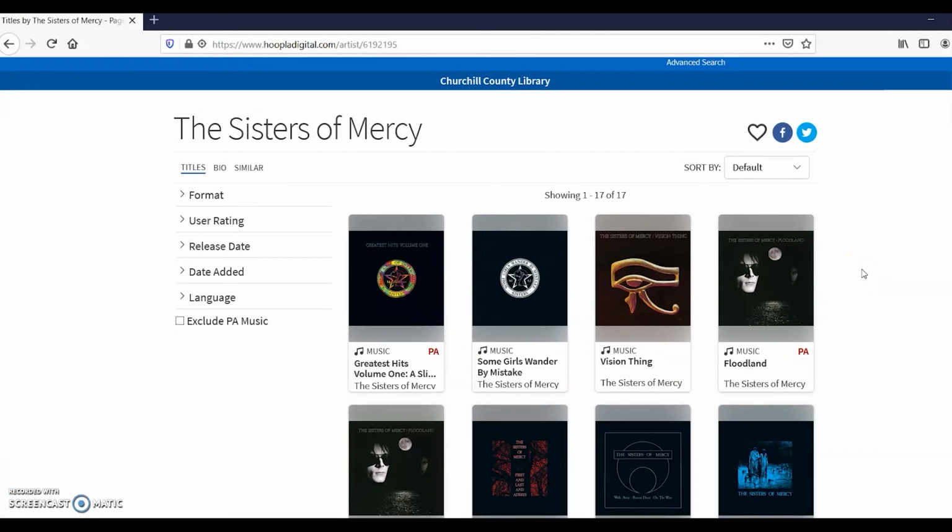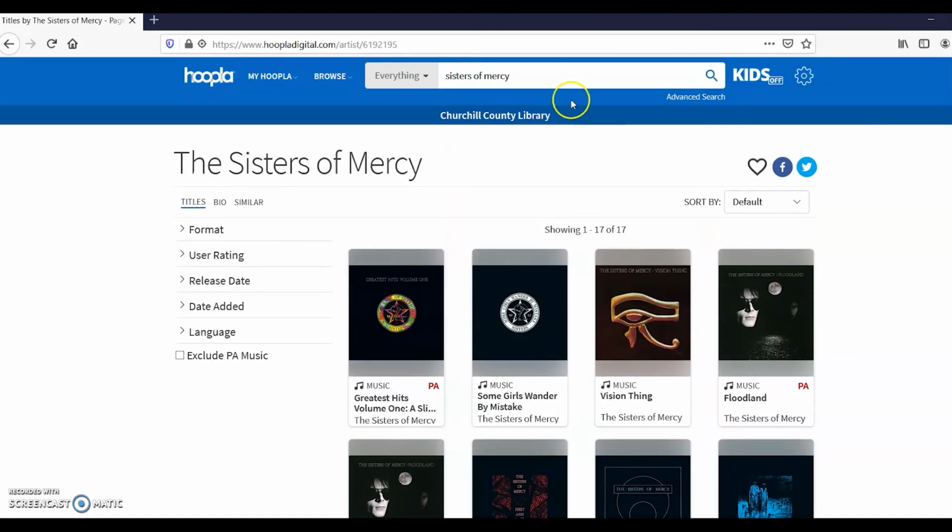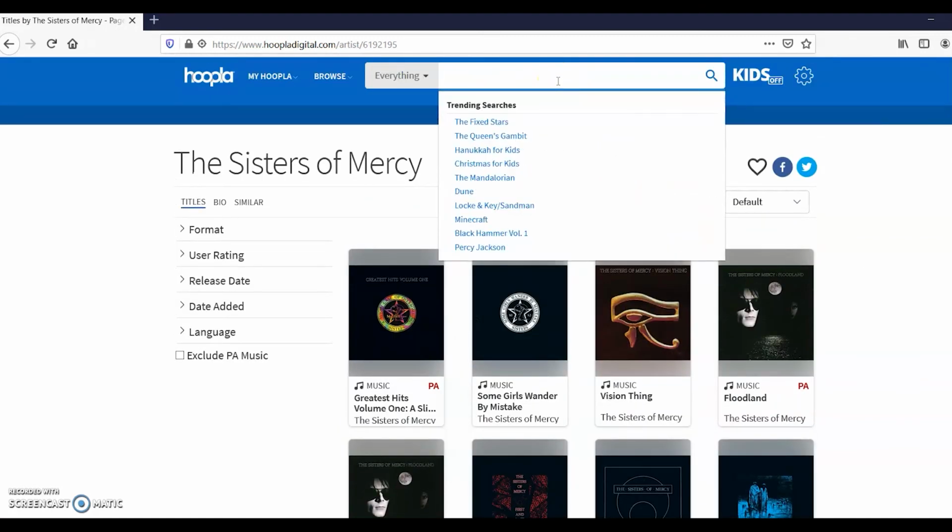then you have whatever they have. There are lots and lots of things in here. There's lots of different genres. There's lots of different artists. So let's do something else.